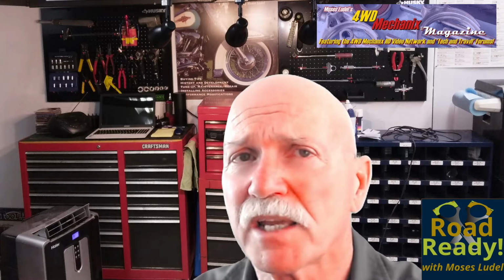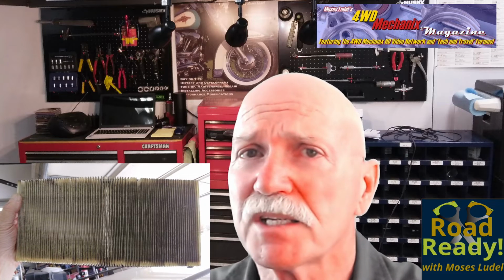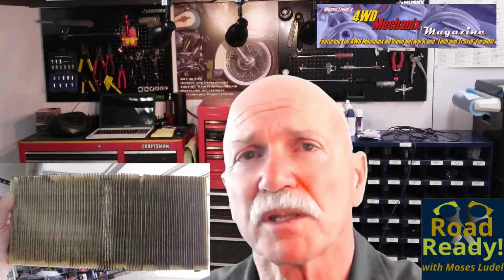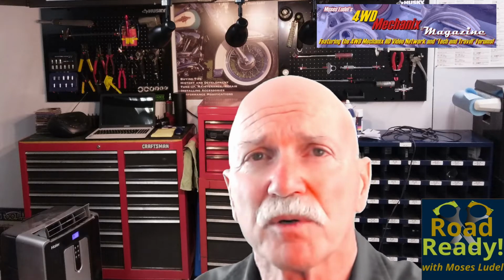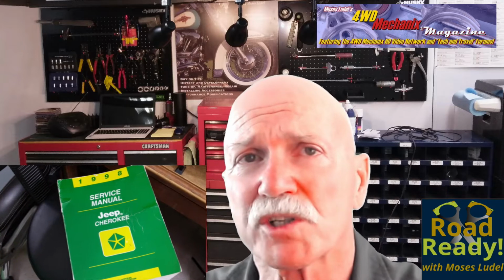Maintenance by the owner's handbook schedule helps, but as I share at Road Ready, driving in dusty conditions means frequent air cleaner changes. Check the air filter regularly for dirt and debris. Required general maintenance includes all of the items listed in the owner's handbook or a factory workshop manual.